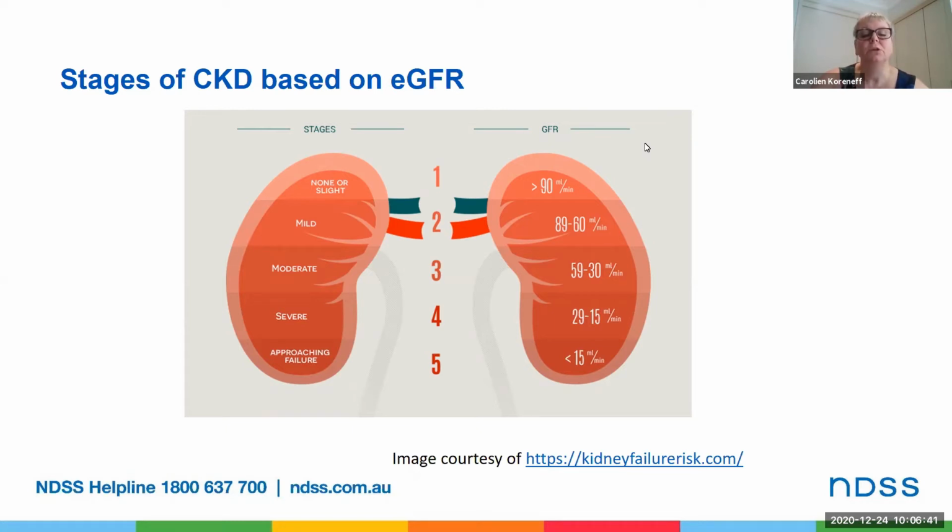Management of CKD includes keeping your blood glucose levels and your blood pressure as much in a normal range as possible and making healthy lifestyle choices.